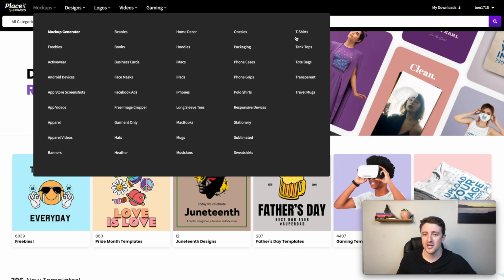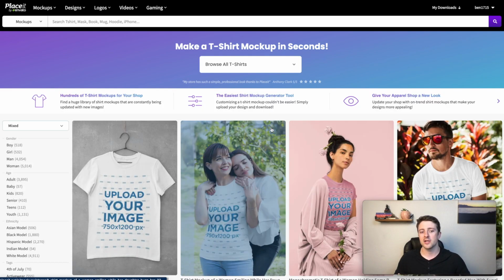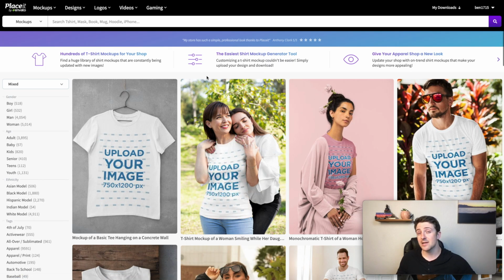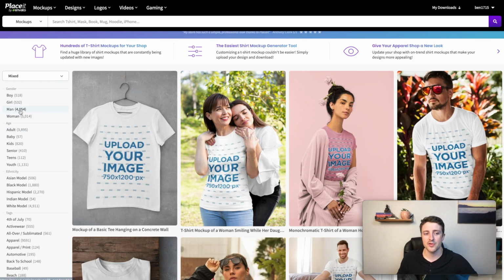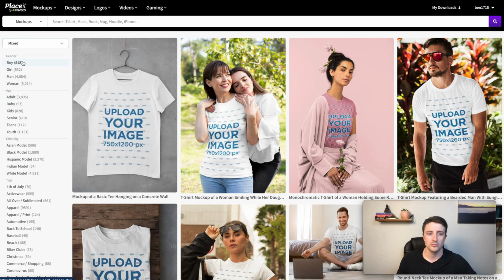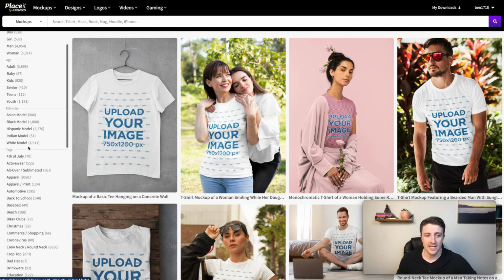So I'm going to go to mockups and then t-shirts here. And again, guys, it doesn't really matter what product you have, you're probably going to find a good looking mockup for it. The nice thing about PlaceIt is that they have a ton of filters over here. So depending on what you're selling, what you're looking for, you can pretty much filter through everything from gender, age, ethnicity, and then different tags.